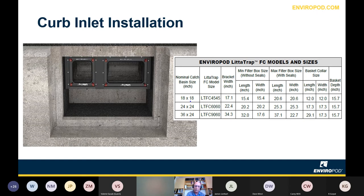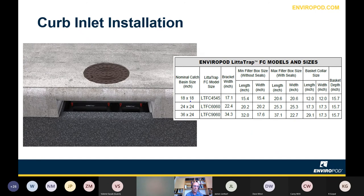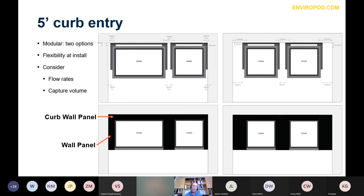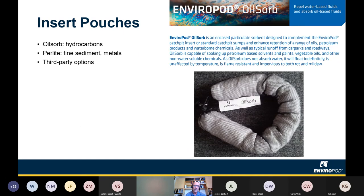We use the seals in combination of that size to install it inside that curb inlet. This again shows some examples of the size of a 3.5 wide by 4 foot wide curb entry, or if it's a longer five foot curb entry, then we have different options of using either two smaller LittaTrap units or one large and one small. The main thing is that you're able to get all that water directed to the baskets no matter what size there is, but giving you that option of a different smaller size or one large size means it's going to be economical to use the larger size rather than lots of different smaller sizes.